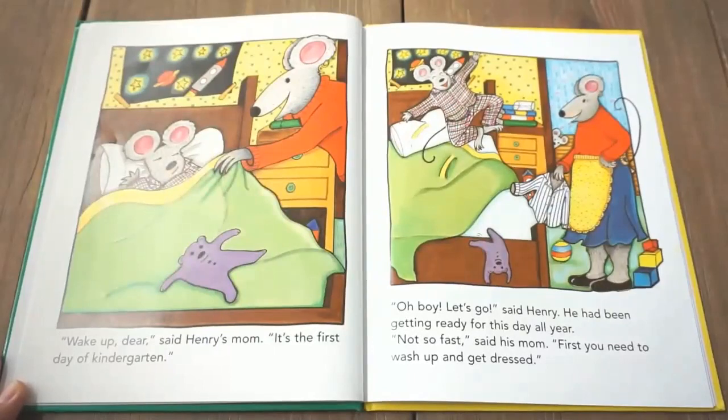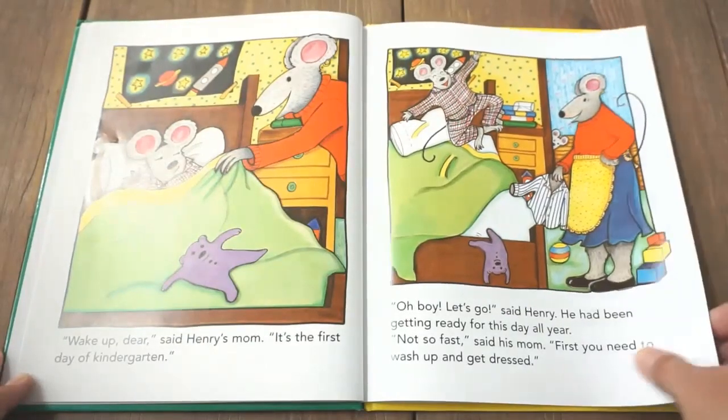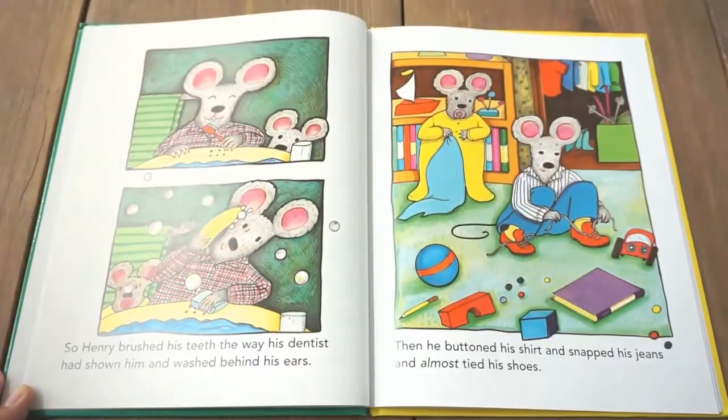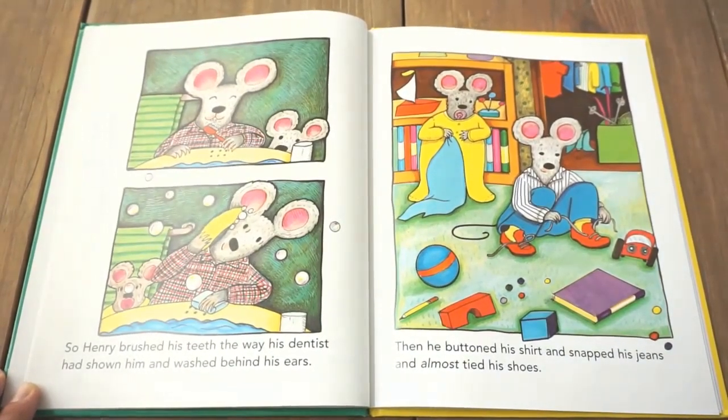Wake up, dear, said Henry's mom. It's the first day of kindergarten. Oh boy, let's go, said Henry. He had been getting ready for this day all year. Not so fast, said his mom. First, you need to wash up and get dressed. So Henry brushed his teeth the way the dentist had shown him and washed behind his ears. Then he buttoned his shirt and snapped his jeans and almost tied his shoes.